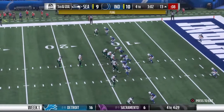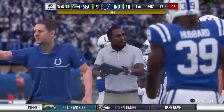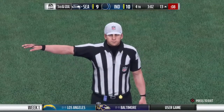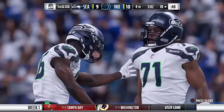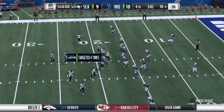This is 3rd and long. False start there. That will set the offense back 5 yards. Brandon, the lineman certainly flinched there before the snap. A good call. The crowd's not doing that O-line any favors. Home field advantage is really kicking in, making it very difficult for them to hear the snap count.